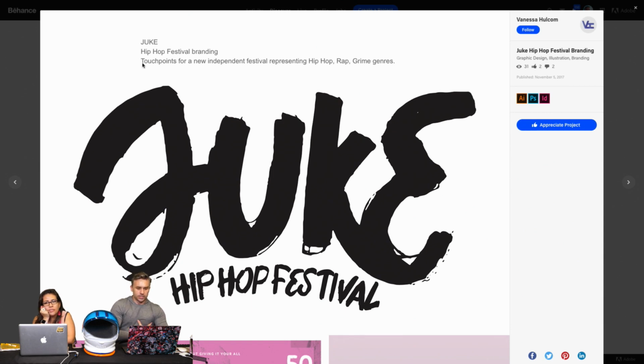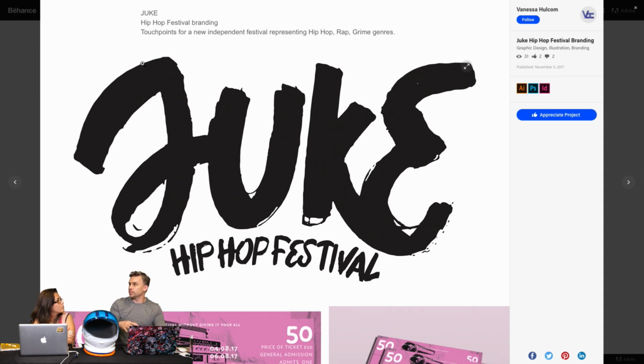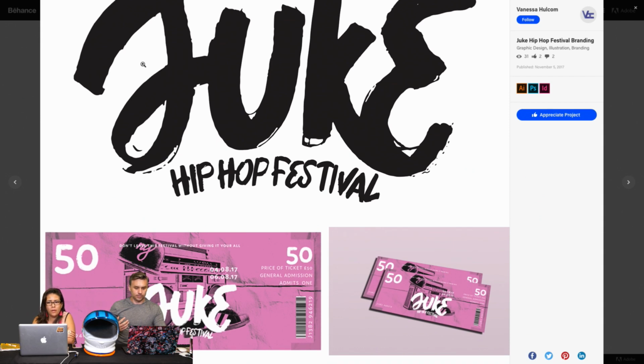Line up at the top, touch points for a new independent festival representing hip hop, rap, the grime genres. Right now, I don't know if this is real or fake, and it almost doesn't matter. Does it matter? I'd like to ask, does it matter whether this is something real or fake? I would want full disclosure, but at the end of the day, does it really matter? I think it's how they tell the story effectively of what is behind the process. That makes it matter.